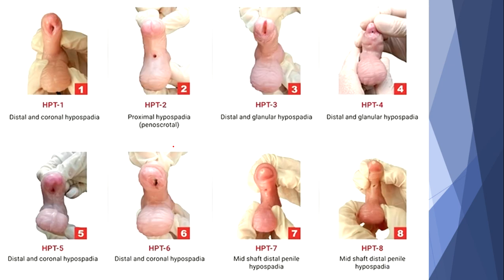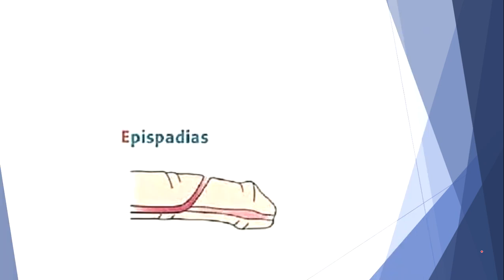So here we see different types of hypospadia. Distal and coronal hypospadia, proximal hypospadia, distal and glandular hypospadia, midshaft distal penile hypospadia. And on this picture we have epispadia.